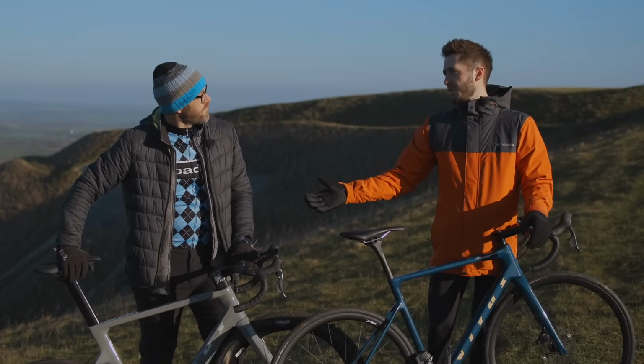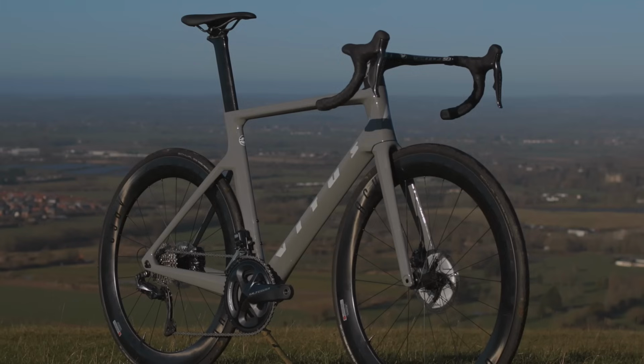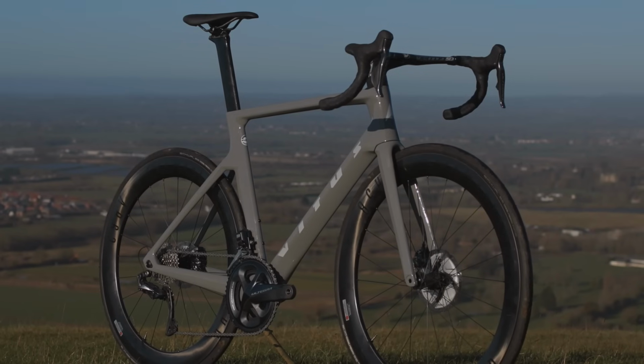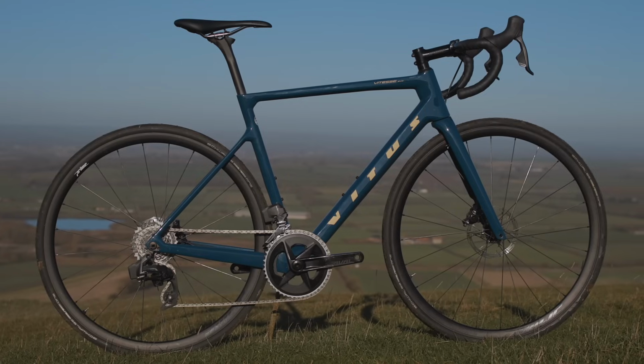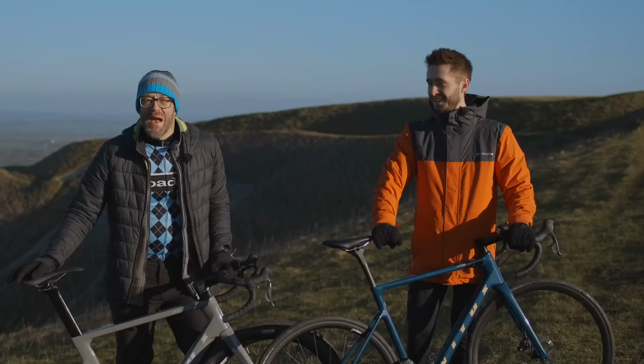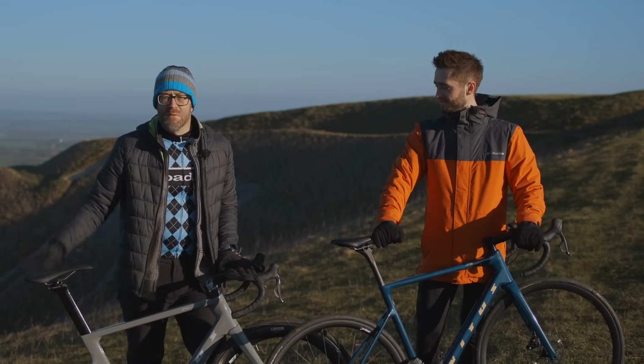And lastly, let's not forget aesthetics. Both of these bikes are great, and you might prefer the chunky, more muscly look of the ZX-1, or you might prefer the classic lines of the Vitesse. Who are we to judge? Anyway, that about wraps it up for this video. Basically, you can't go wrong with either of these 2 bikes.